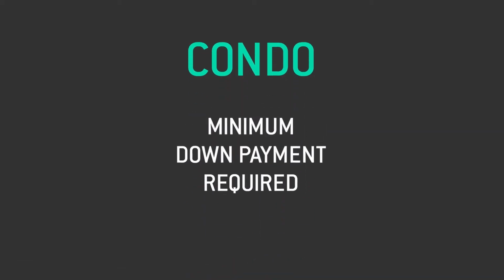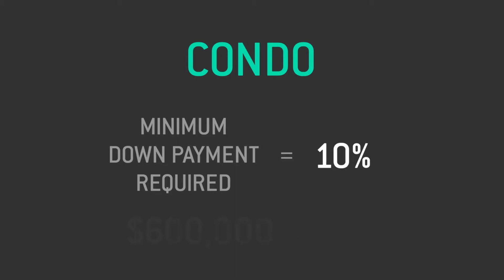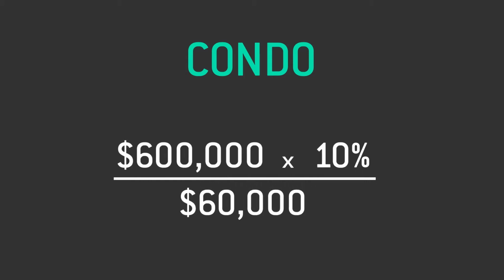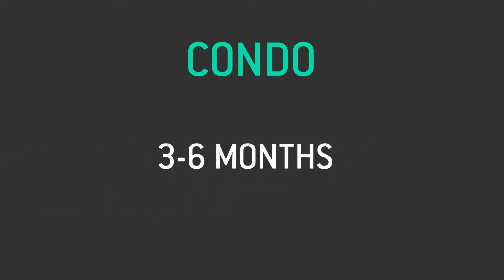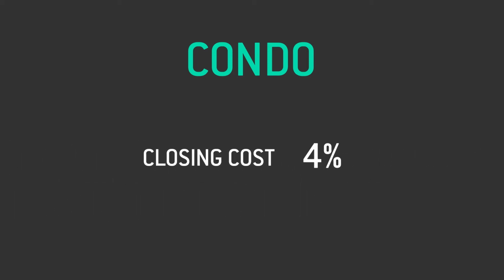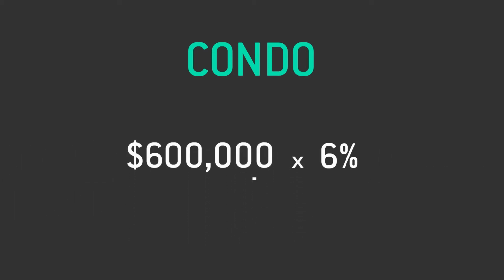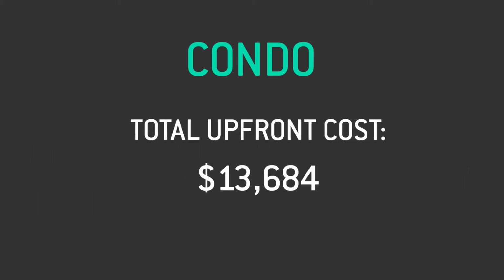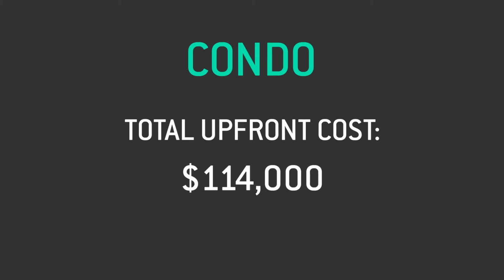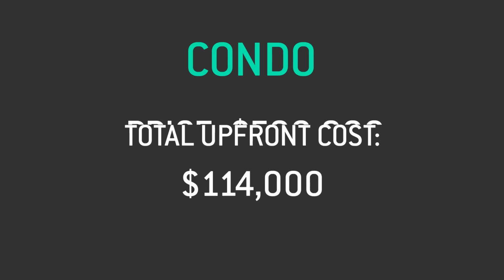Now let's use the example of a condo. In a condo, the minimum down payment is 10%. So if we take the same $600,000 purchase price and multiply it by 10%, we get a $60,000 down payment. In the case of a condo, the bank only requires 3 to 6 months of reserves, and so $3,000 multiplied by the 3 to 6 months equals $9,000 to $18,000, and the closing costs in a condo are 4 to 6%, which equals $24,000 to $36,000. So if we add those figures, we have a required total liquidity of 60 plus the 9 to 18 plus the 24 to 36 equaling 93 to 114,000 for a condo.